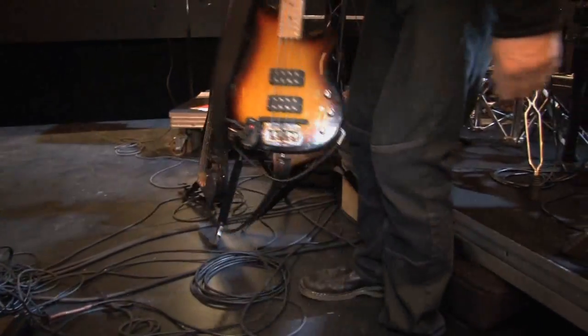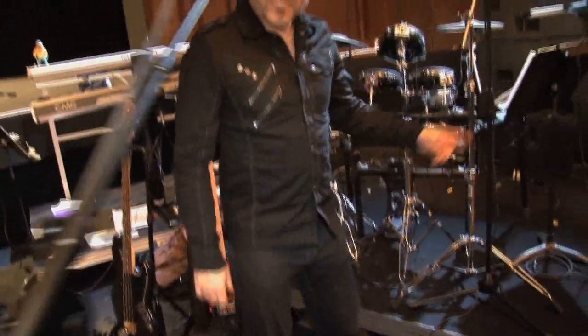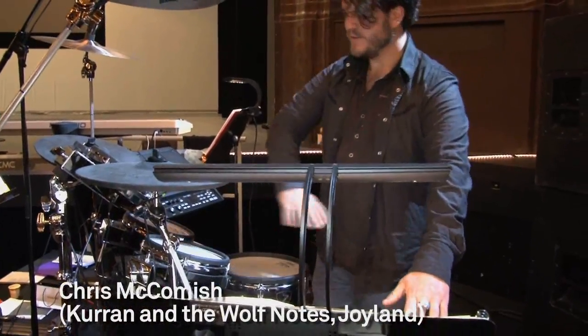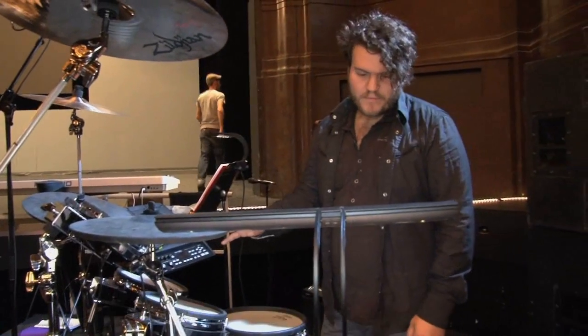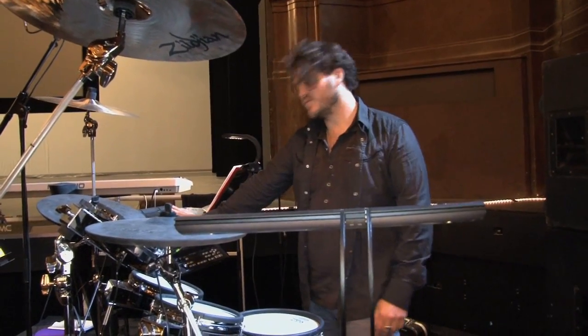And that's my setup. Now, let's meet one of the drummers, Chris McCormish. Well, basically, I've got a TD9 brain, which is basically a TD9 kit here, with an SPD-SX, which is a relatively new Roland product.